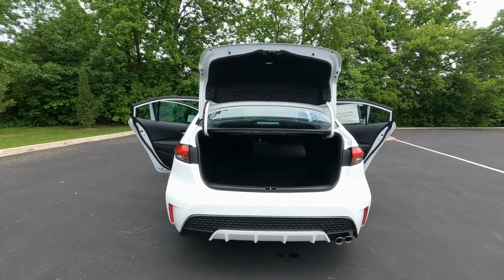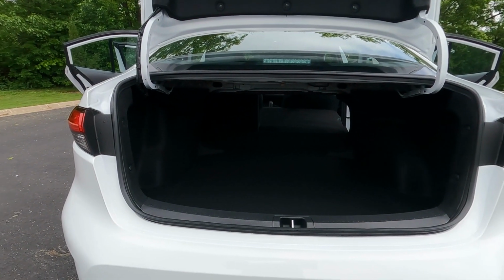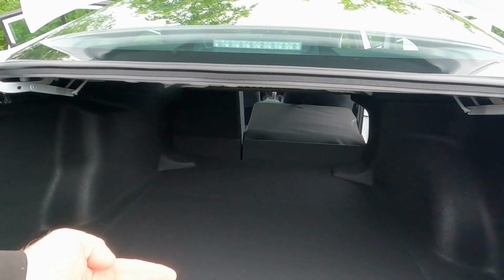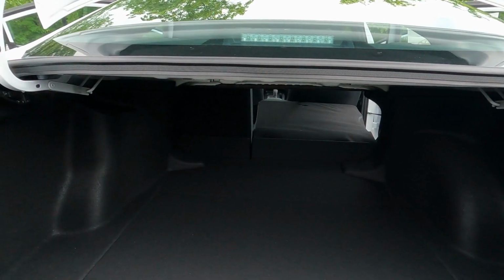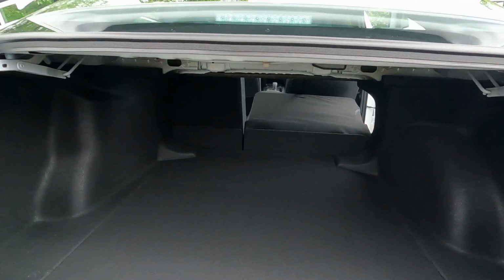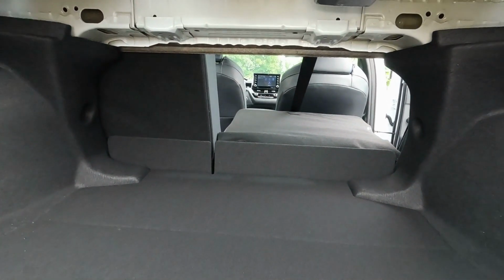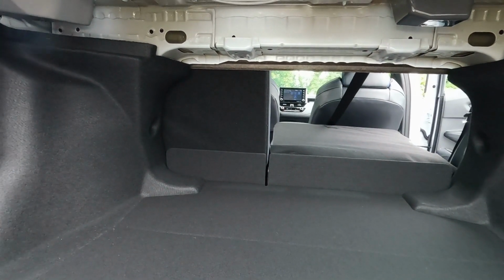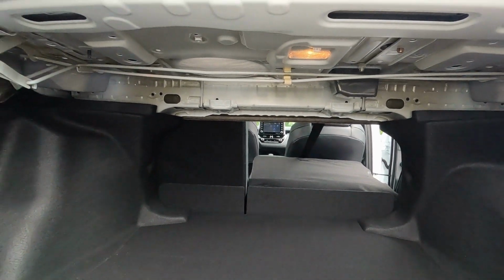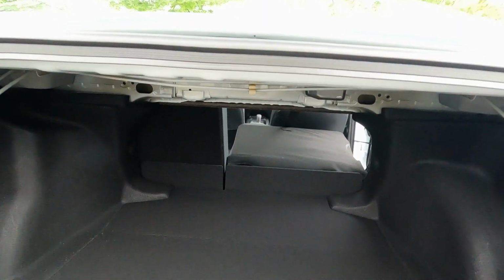So heading into the trunk, it does have a nice low lift over height, so it'll be easy to get things up and in. I think there's room to be able to run a couple bags of golf clubs across the back. I guess it depends on how long your driver is, but we do have 60-40 fold down seats, so I've got 60% down there. Of course you can fold the other 40% down, and then up here there's a little trunk light as well. The height here is pretty nice too, so should be room for stacking stuff.